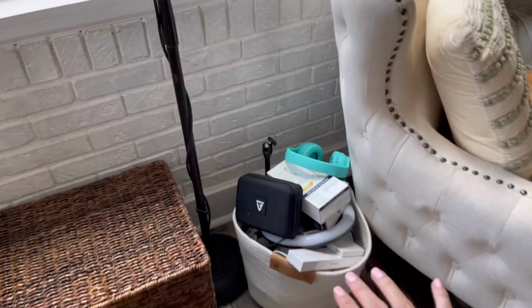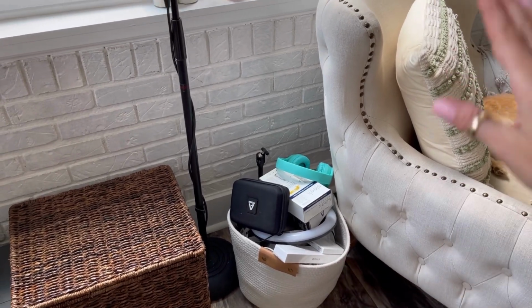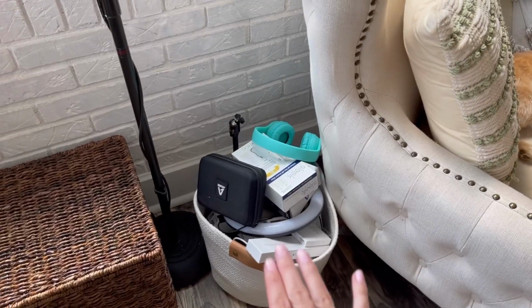This is a basket I got from Target forever ago. This is my tech basket. Basically, it's extra cords, extra ring lights, extra microphone, extra headphones, my backup supplies. That's what goes in here.